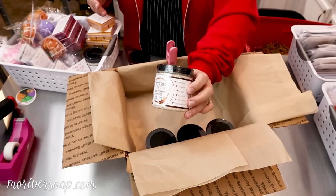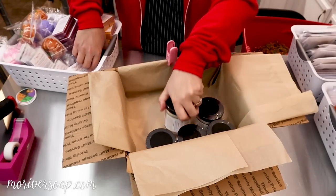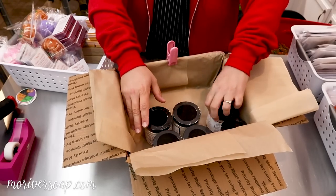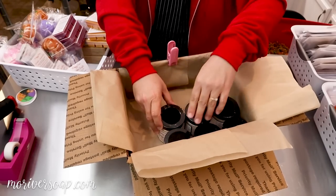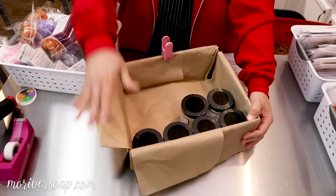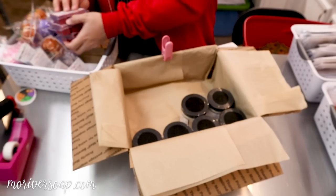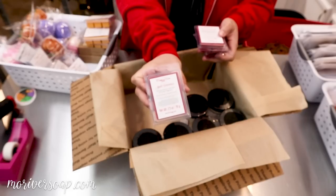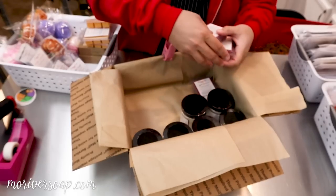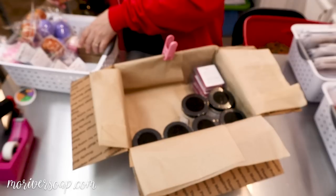We also have some coffee bean ice cream scrub, and we have three of those. I can pretty much come to the edge with these. So let's do that. Okay. So now let's see what we have. We have three apple cinnamon soy wax melts. I'm going to tuck these in here. And let's see what else we have.